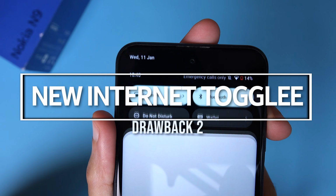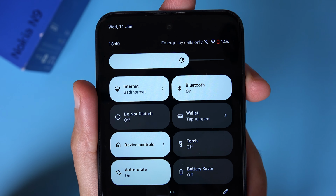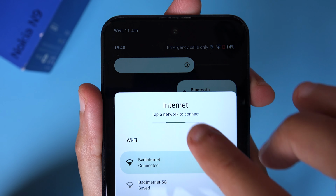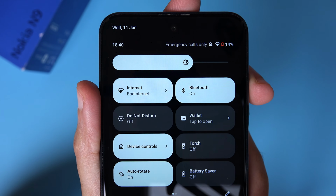And instead of having 2 separate toggles, one for cellular data and one for Wi-Fi, there's now one toggle which is called Internet. It's supposed to combine the functionality of those 2, but I really liked having the ability to choose between one or the other. Definitely a step back for power users and for usability.